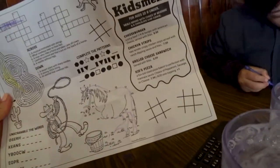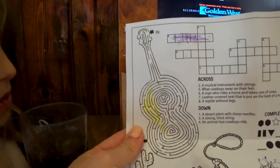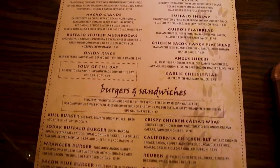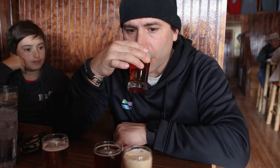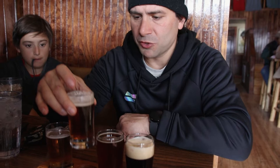I'm really enjoying their kids menus. There's so much to do. Actually haven't heard anything from my kids yet. They got a horse, they got tic-tac-toe, they got crossword puzzles. A whole bunch of those really good mazes right here, very complicated, and they also have TVs. Ours is not on. Probably gonna be something golden. Yeah, that's more like a stout, like a lager, kind of, almost like a black and tan.